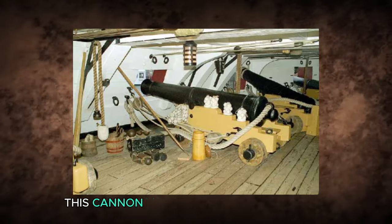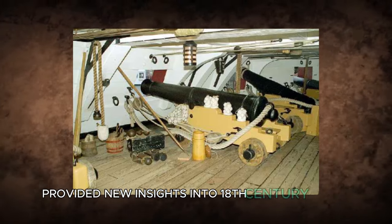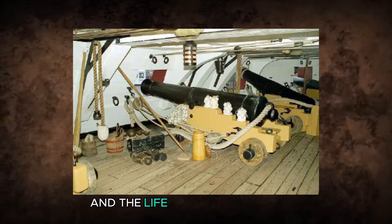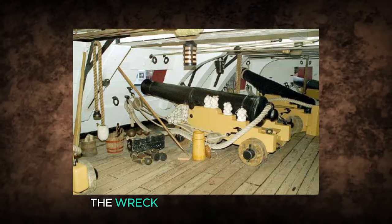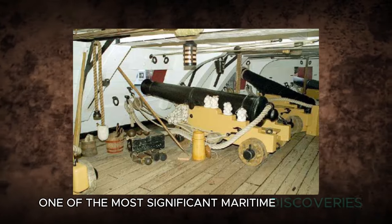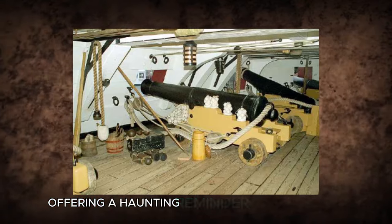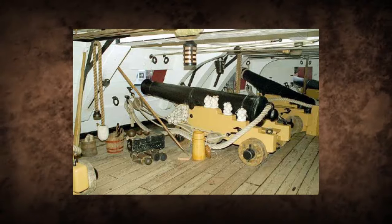This cannon, along with other artifacts, provided new insights into 18th century naval warfare and the life of the crew aboard one of Britain's most famous warships. The wreck of the HMS Victory remains one of the most significant maritime discoveries, offering a haunting reminder of the dangers faced by sailors in the age of sail.